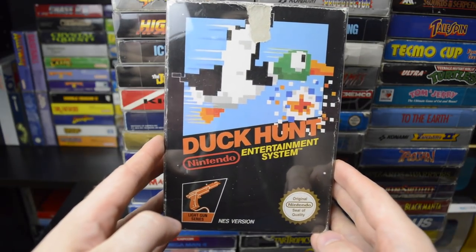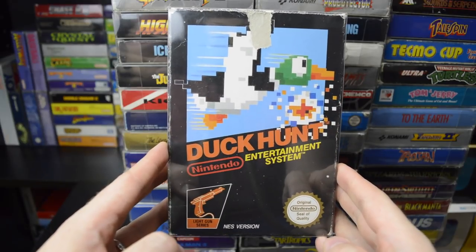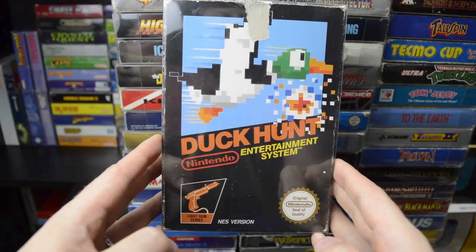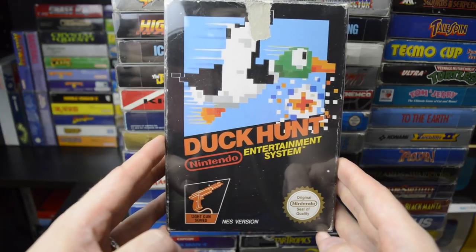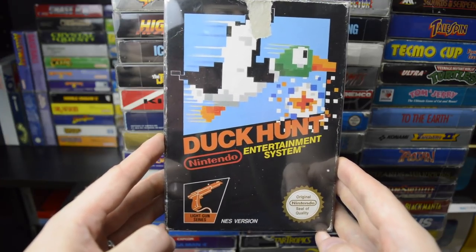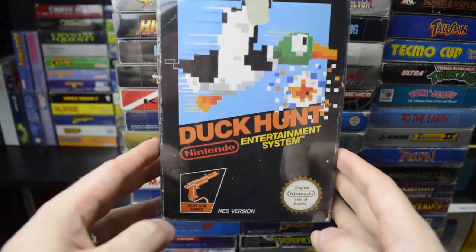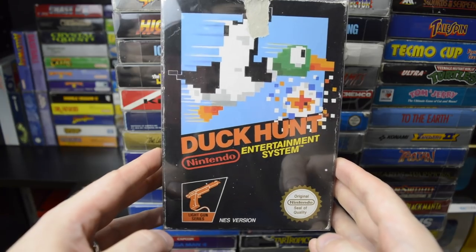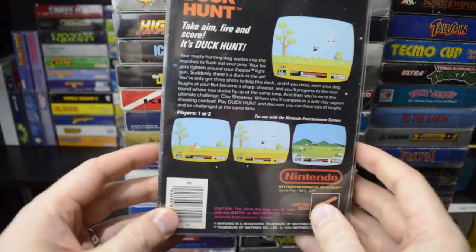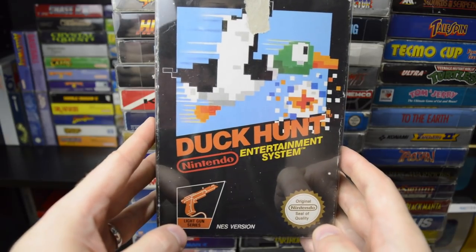Duck Hunt, of course, one of the biggest classics on the system. Of course, everybody had the Super Mario Brothers and Duck Hunt double cartridge. That's what I have as well, coming up, but I also had to get the standalone game just for collecting purposes. It's a really cool cover here for the game as well, with the pixelated graphics.